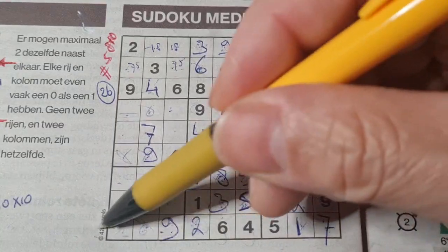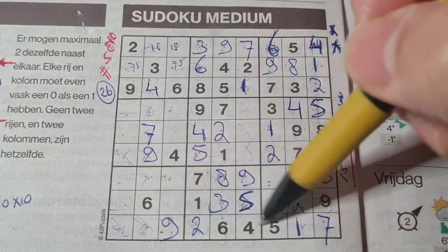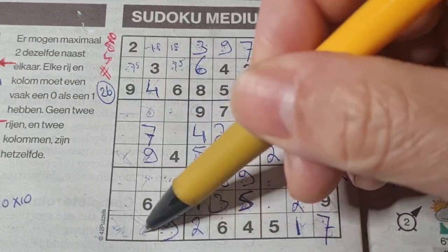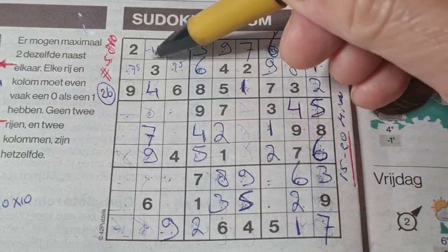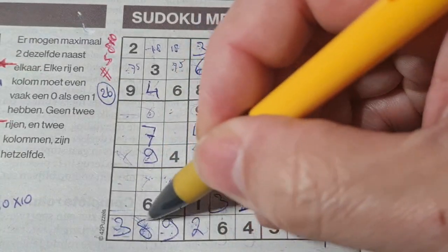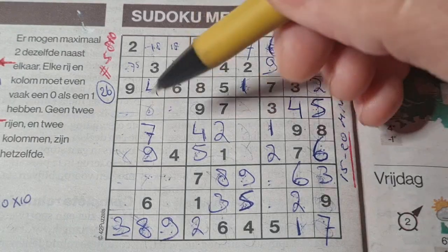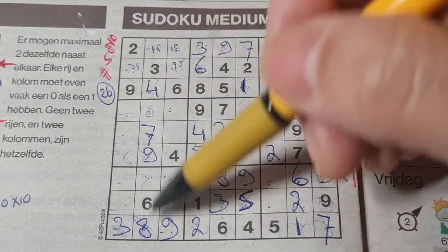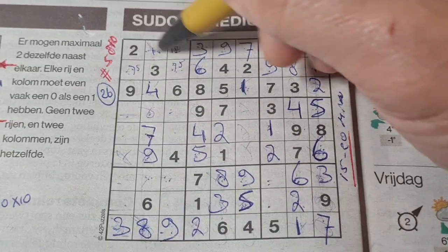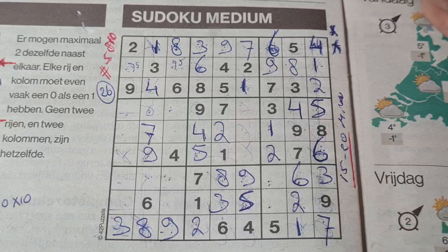2 missing numbers in the last row. Those missing numbers are the 1, the 2, 3 is missing, the 4, the 5, the 6, the 7, and 8 is missing. 3 and 8. We have a 3 in the second column, so no 3 there. 3 should be here, and 8 goes there. Alright. 1 and 8. We have an 8 there in the second column, so no 8 there. 8 should be here, and a 1 goes there.